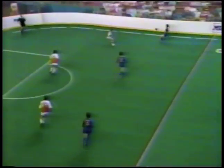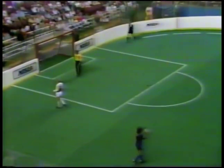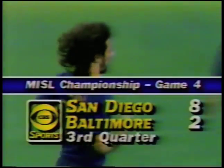Kyle, I'm sure you've been in games like this. You're down by 6, and have you ever come back in those situations? Well, there's been a playoff game that occurred a few years ago with Wichita and St. Louis, where at half, St. Louis was down from Wichita about 5 goals, and they came back and won the whole thing. 4:13 in the third, 6-goal lead by the Sockers.